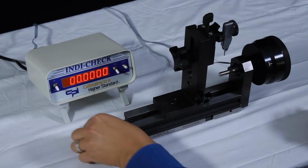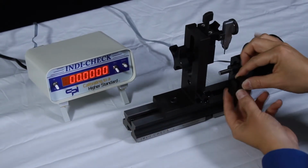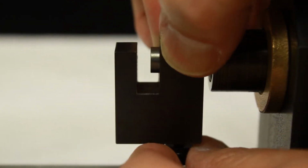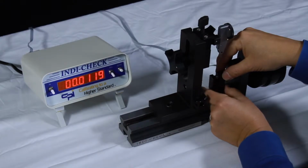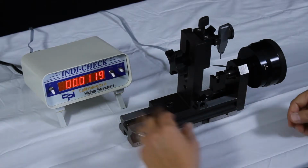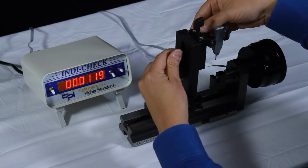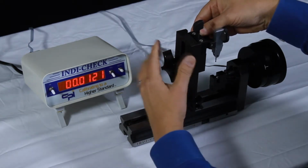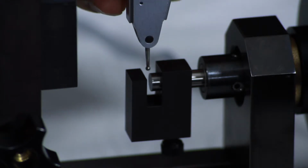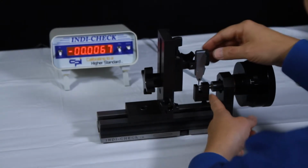For all test indicating devices, we use this touchpad, and what this allows us to do is to calibrate a test indicator in both directions without ever removing the device. This saves us a lot of time and makes your calibration much more efficient. So we're simply going to line our indicator up, and we're going to slowly bring it down into the gap between the touchpad and the contact point. So as you can see now, we have a contact point between the touchpad, and now we're ready to calibrate.